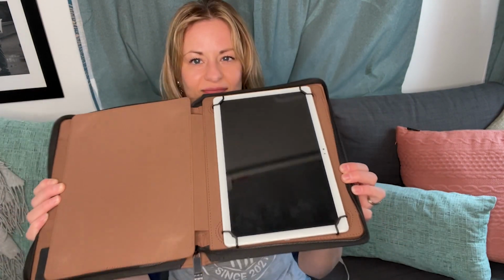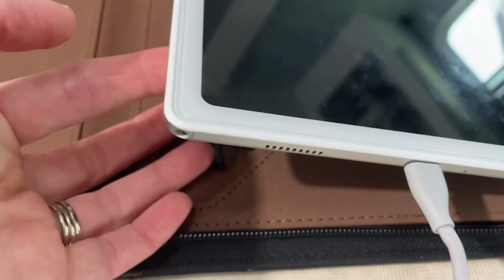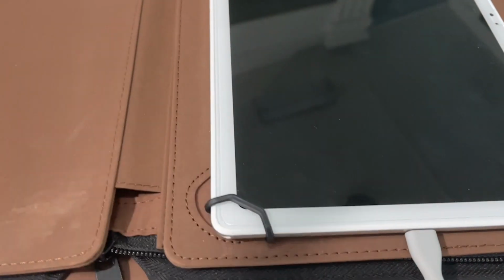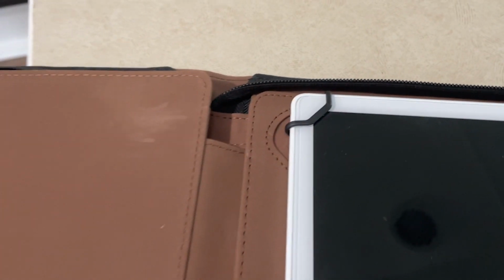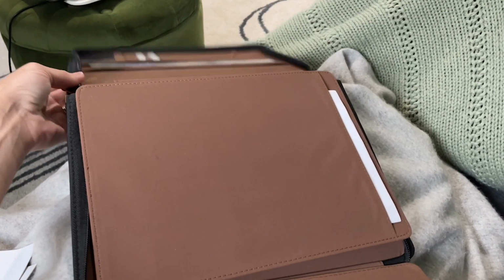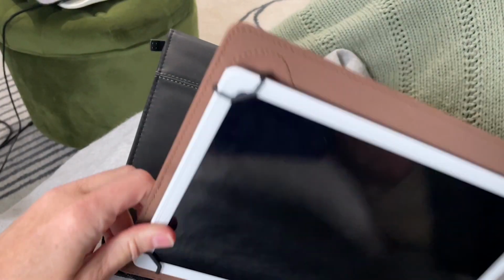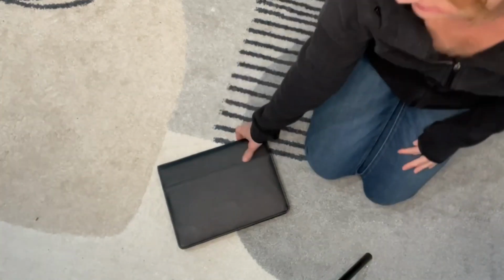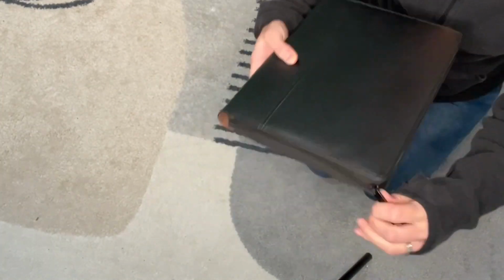I have a Samsung Galaxy that's a little over 6 inches wide by 9 3/4 inches long, and this accommodated that perfectly. The corners of the tablet are very securely held in place by tabs that have elastic on them. It has really nice soft fabric on the pieces of material that actually touch the tablet. I love having peace of mind because I know when I do drop it, it's going to be okay.